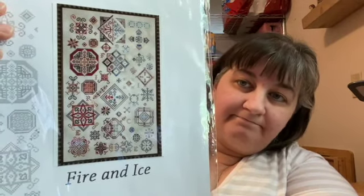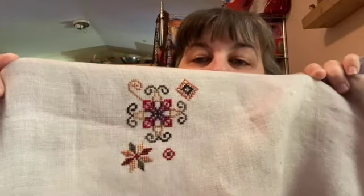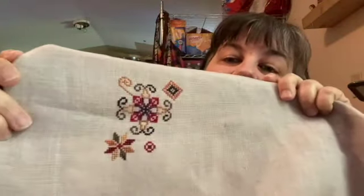That I just started earlier this year, and that is Fire and Ice by Ship's Manor. I'm stitching this on a 32 count Platinum by Weeks Dye Works. I am using the Valdani flosses, and this is where it's at now. How gorgeous that is. That is absolutely gorgeous.